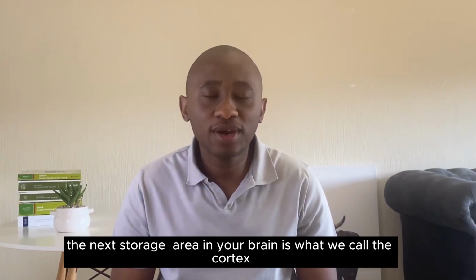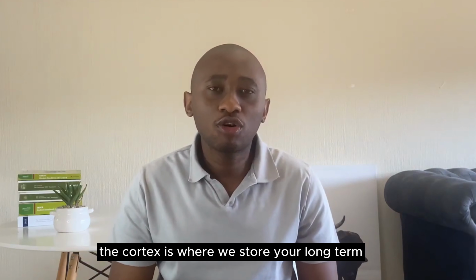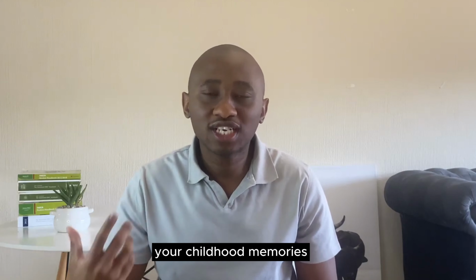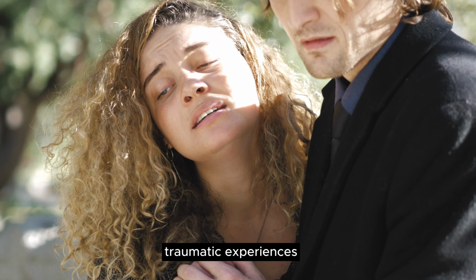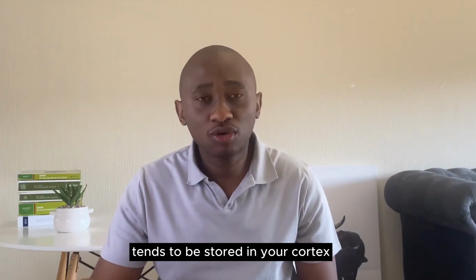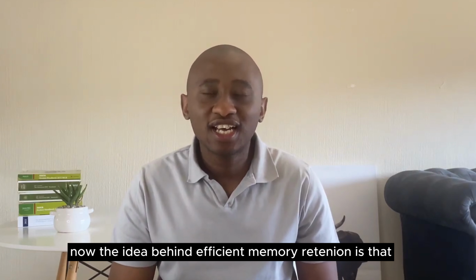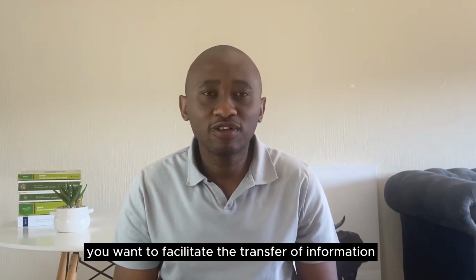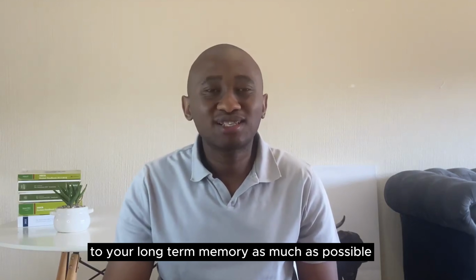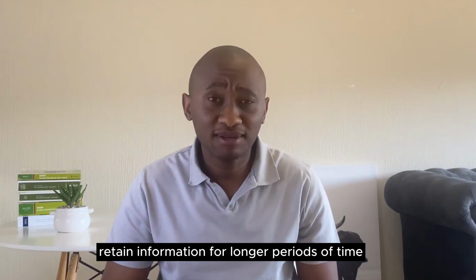The second area in your brain is what we call the cortex. The cortex is where we store your longer term information or memories, such as, for example, your childhood memories and traumatic experiences. Everything that is emotionally charged tends to be stored in your cortex. Now, the idea behind efficient memory retention is that you want to facilitate the transfer of information from your short-term memory to your long-term memory as much as possible if you want to retain information for longer periods of time.